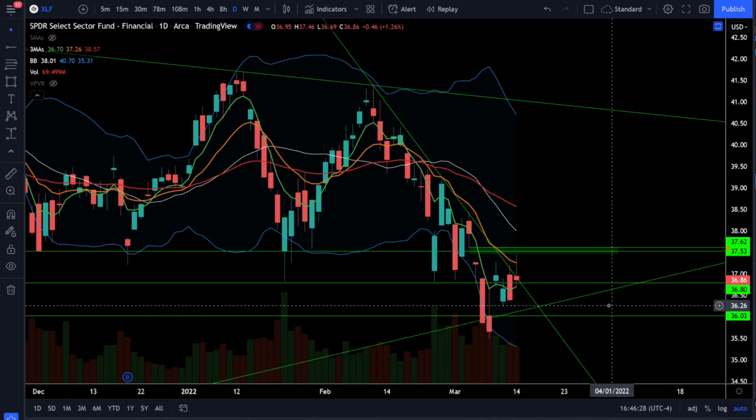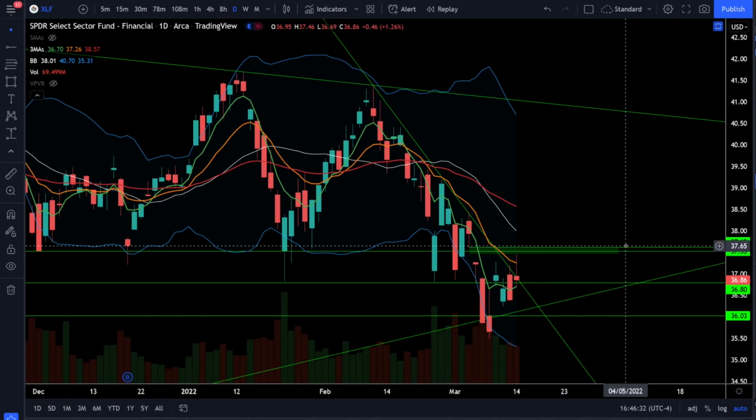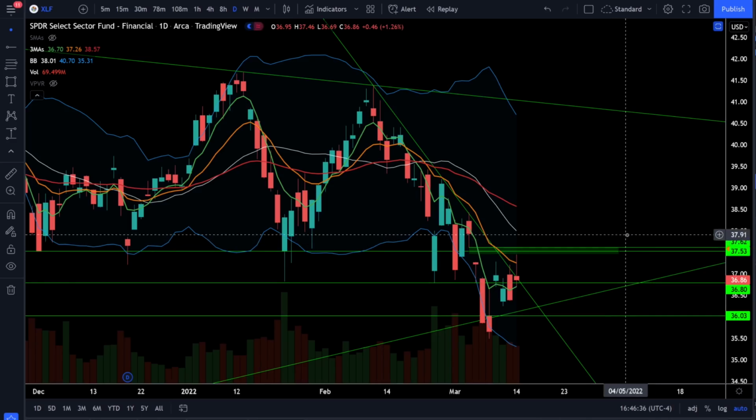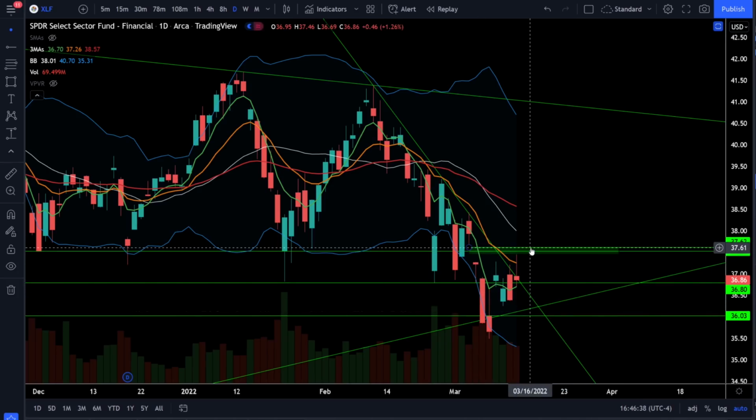On the financial sector, we were up 1.26% today, so the financials are starting to bounce from here, and they still do have a gap to fill at 37.6. So look for that gap fill, but don't forget we are in a bear trend. So once that gap fills, it could find resistance and we could continue to trend lower.